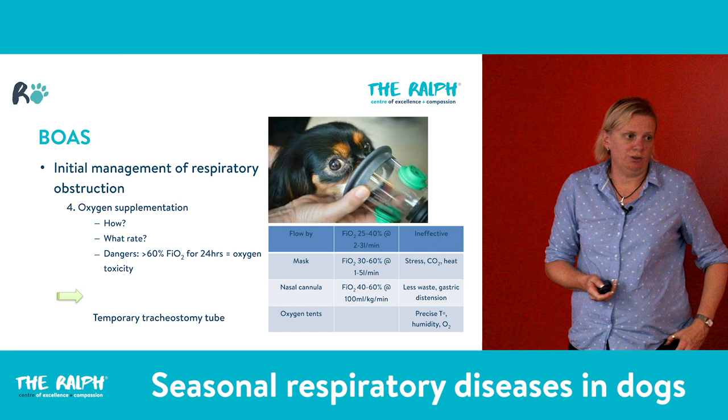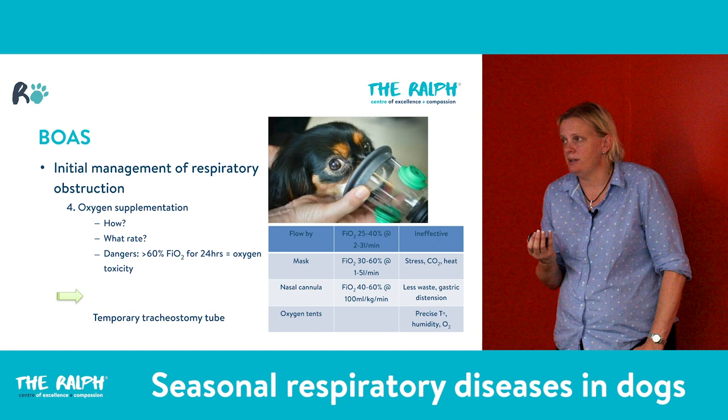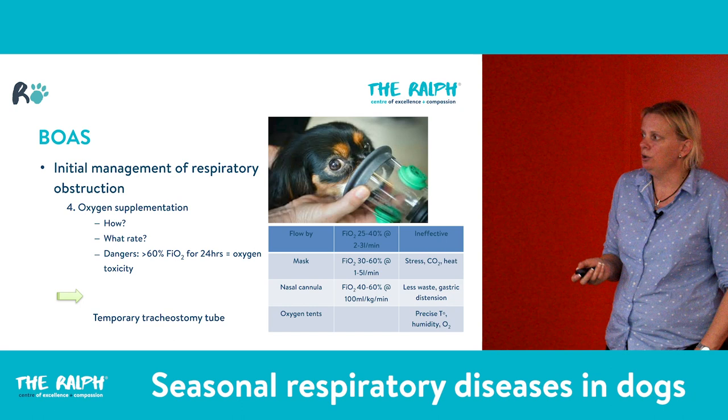You need to decide what rate of oxygen you're going to use. There are particular reference ranges within the literature. Bear in mind that you can get oxygen toxicity. So this is when the inspired oxygenation is greater than 60% for a long period of time, especially 24 hours. And basically what happens is you get free radicals forming in the lung, which lead to inflammation, edema, and a much worse situation. If those four things don't work, you're going to have to consider a temporary tracheostomy tube.